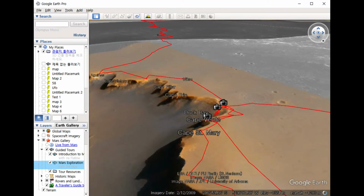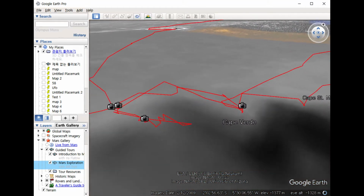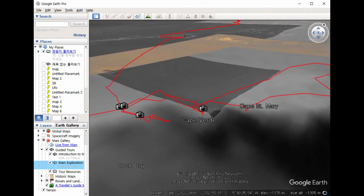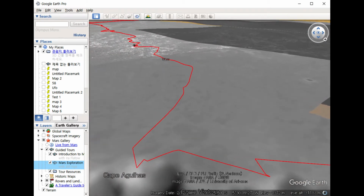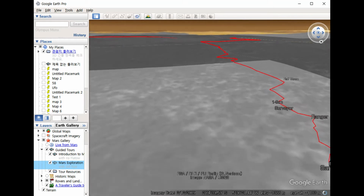Opportunity then circumnavigated a good distance around the North Rim before coming back around to the west, driving down into Duck Bay, where it examined the layers on the side of Cape Verde. After that, it drove around to the southwest of the crater and started booking south.